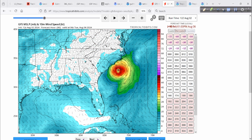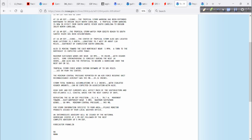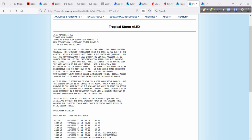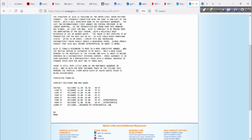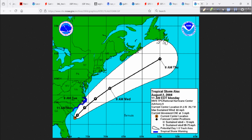All right? So, again, 20 years ago, very similar. Tropical Storm Alex, this was the 11 a.m. advisory on August 2nd, 20 years ago, and it was expected to move parallel to the coast, but not close enough to warrant too much concern. Although Jesse Bass, John Van Pelt, and myself, we were watching it very carefully. This is the discussion from that day. This is the map. Hey, it looks familiar, doesn't it?